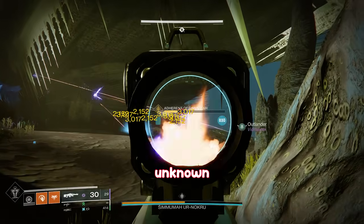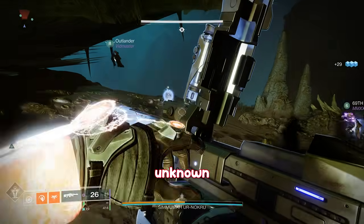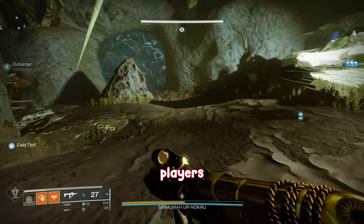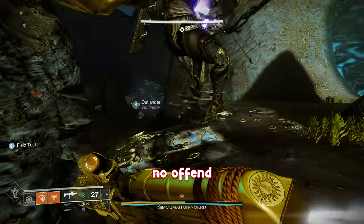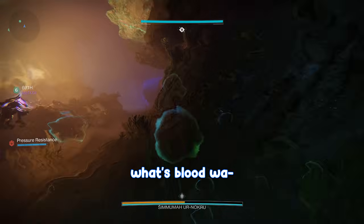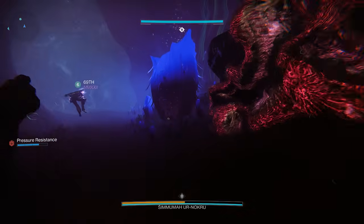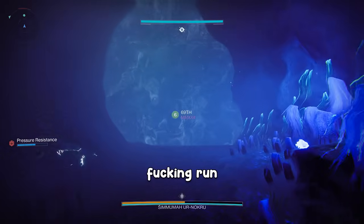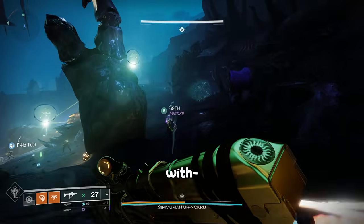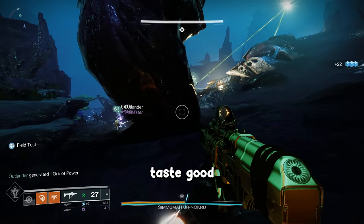I am just unknown hero. You're what? Unknown hero. Just real? Like the thousands of players. I mean, Guardian, no offense. What is Blair waffling about? He said, "What is Blair waffling about?" The whole fucking run. Hey, Outlander, can you pick up the buff? The problem with cheeseburger is that it don't taste good.